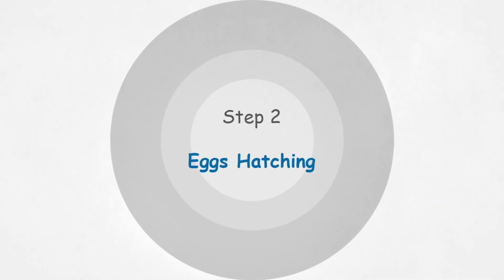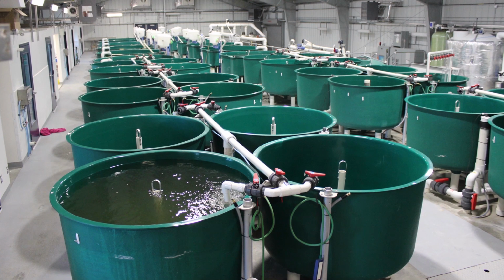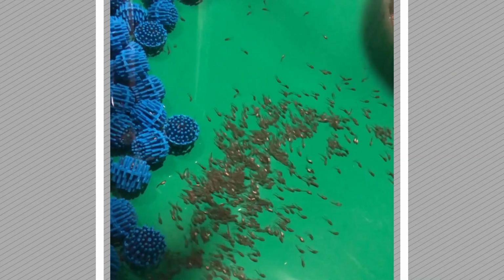Step 2. Eggs hatching. Once the eggs start to hatch, meaning the eggs develop a tail, they are moved to a different tank where the water flows more slowly, so they can hide, eat, and grow like they would if they were in the river. They hide in pretend rocks called bioballs. At this stage, the sturgeon are all larvae.